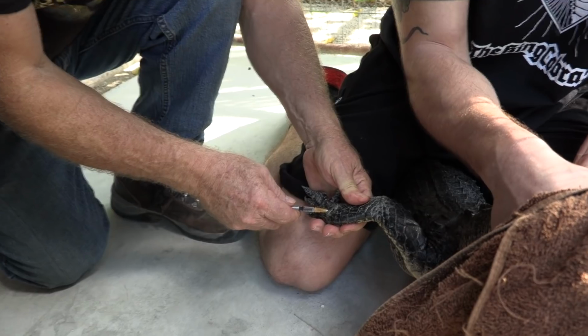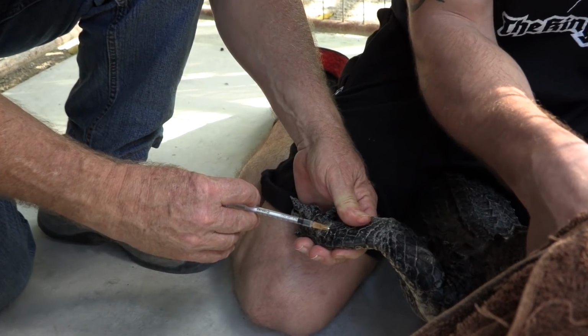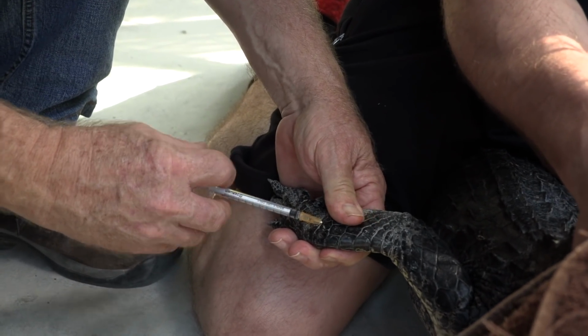So that's why I'm going to use this towel. See? Right away, already getting defensive. And that's an antibiotic to help boost his immune system.